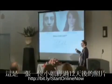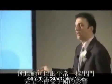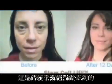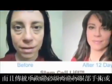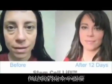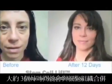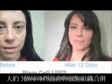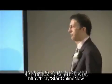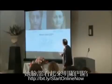This is 12 days out. So she's not bruised, she's able to go out, she's able to do things that she would normally do. You were not able to do this with traditional surgery. She would need an eye surgery, she would need a cheek implant, a lot of things that we don't do anymore. So the stem cells are just starting to work. It's going to take about 3 months for those stem cells to incorporate into the tissues and to continue to give her improvement. Here's another patient, and she's got a lot of hollowness here.